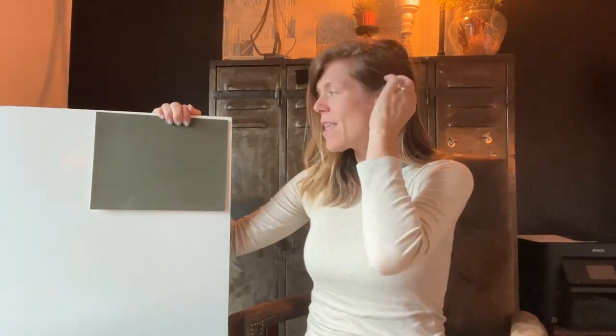And it's so cool because it's still so modern and relevant today for the whole moody, deep tones that are so in right now. This is just a great, great color for that.